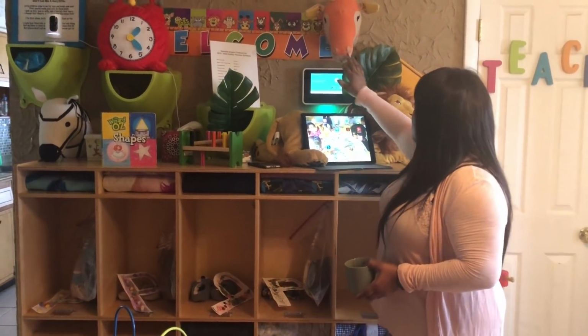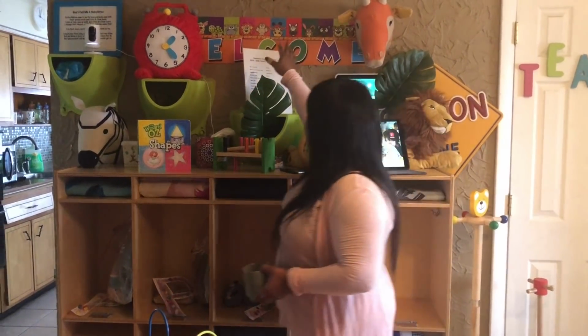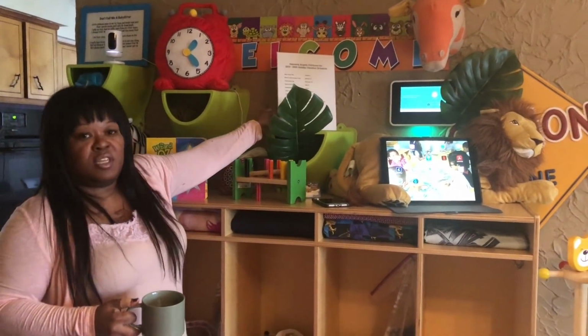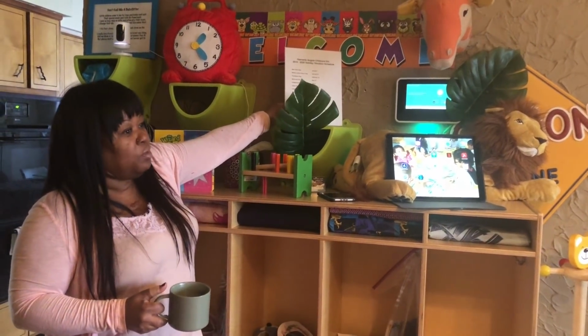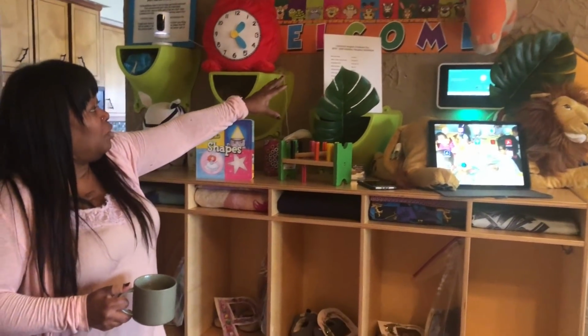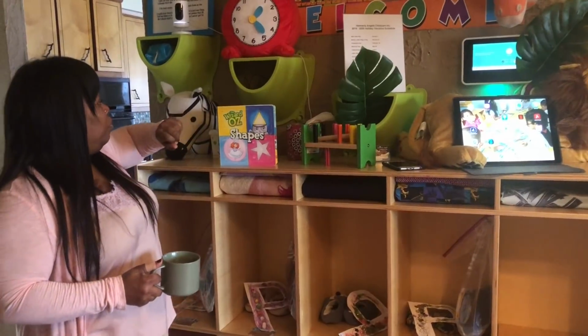And here we're keeping up with our theme. We have our giraffe. I keep a copy of the vacation schedule here because parents tend to forget. And Miss Wilson, are you closed tomorrow? Are you open? You know, so I keep a copy here so that the parents are always aware of the days that we're closed and open.